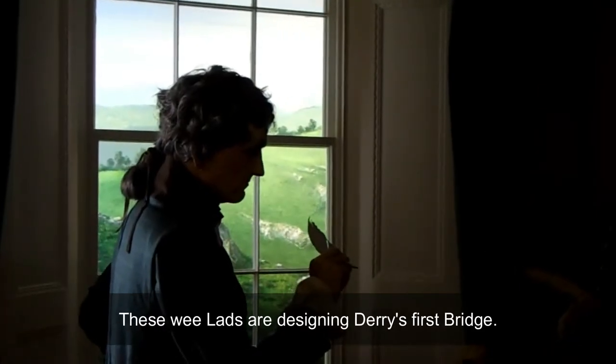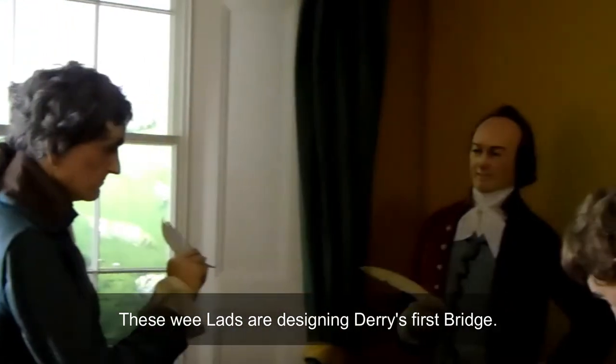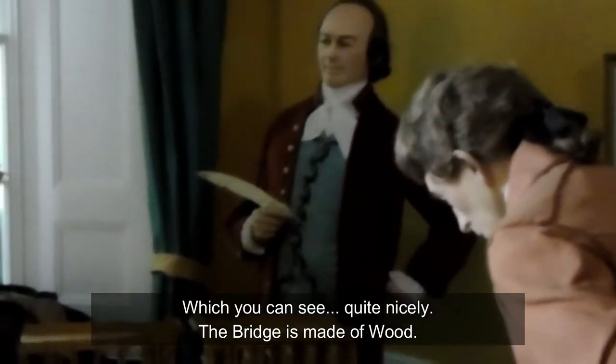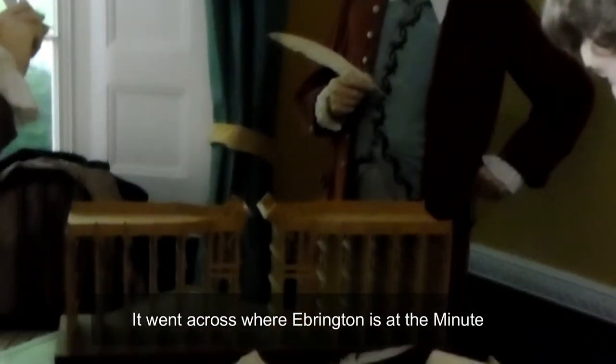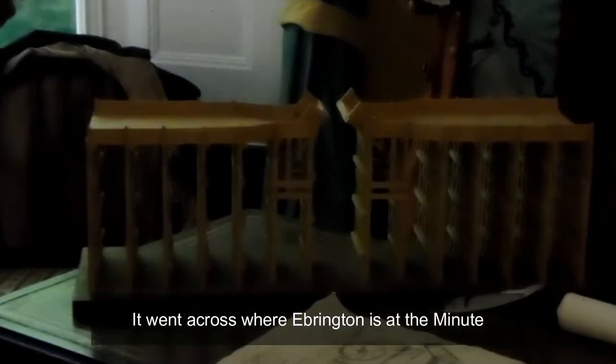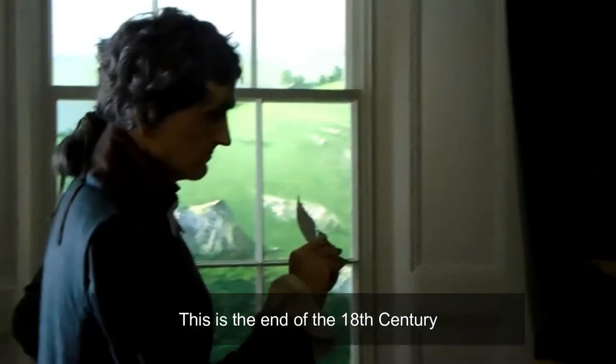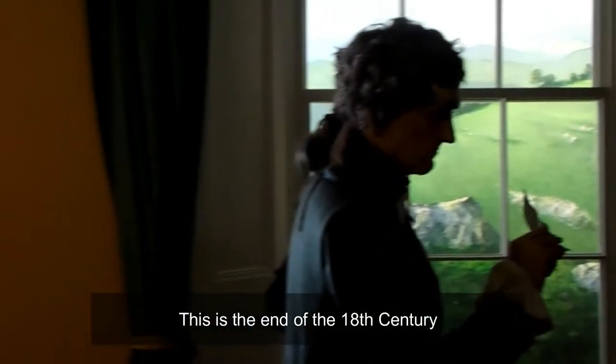These three lads are designing Derry's first bridge, which you can see opens up quite nicely. The bridge is made of wood and went right across there, near enough where Everington is at the minute. And it opened up, allowing ships right through to Savan, but believe it or not, there was no bridge until then. This is the end of the 18th century.